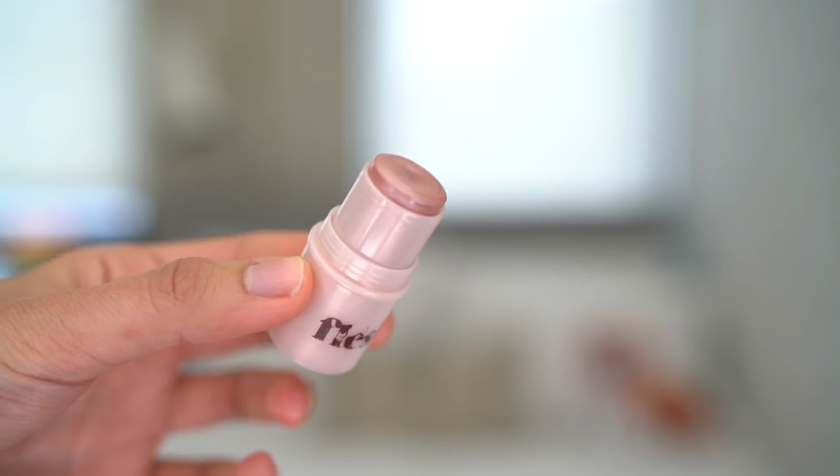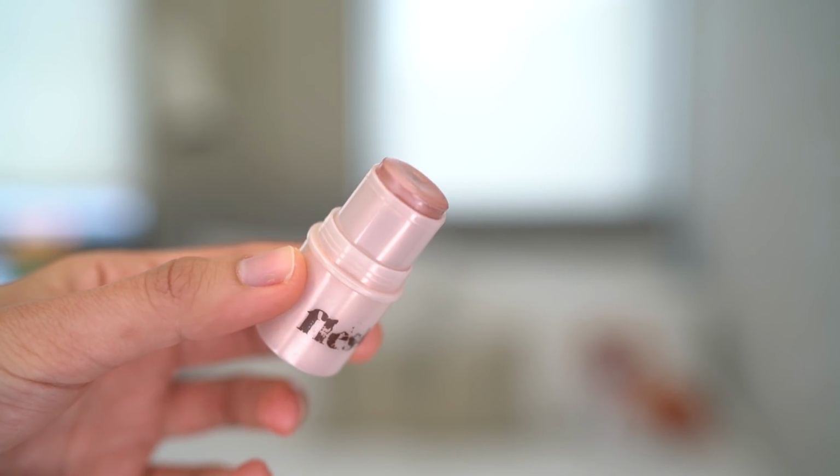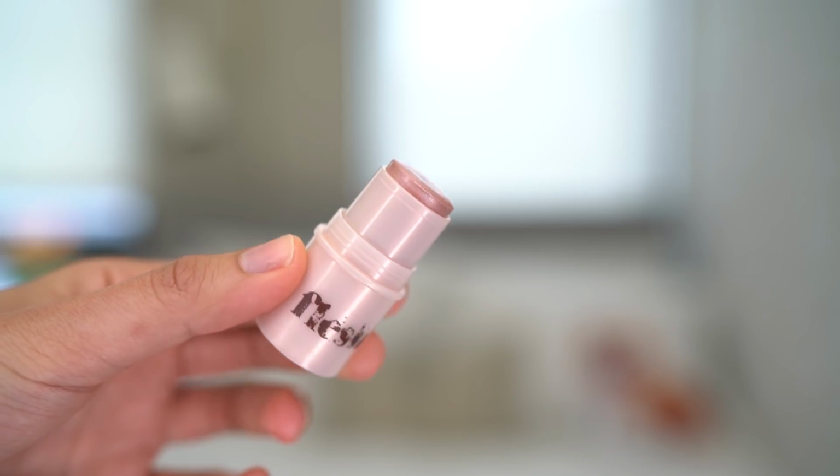Another glowy product I've been liking, which I also used in my spring makeup tutorial, is the Flesh Stick highlighter in Pinky, and I have this on my face today on my inner corners and a little bit on my cheekbones. I love this highlighter. It is what I wanted the Glossier Halo Scopes to be, but I know a lot of people like those, but I just don't like them.